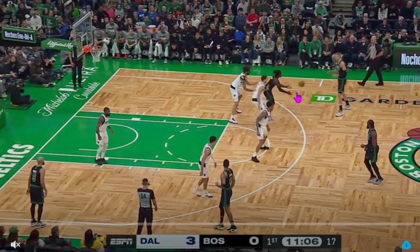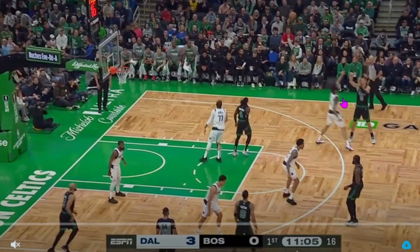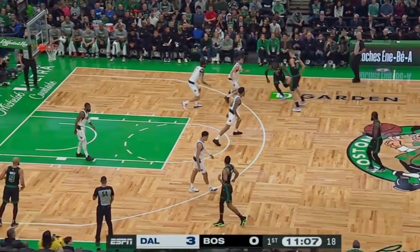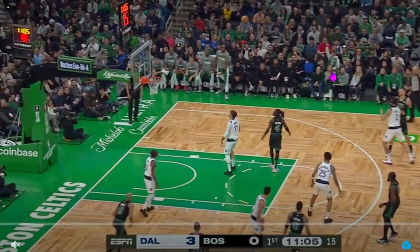Okay, so on this ball screen, what is Lively doing? Okay, he is very hesitant, staying in the paint, making sure Jrue Holiday doesn't have driving room. They're essentially leaving Porzingis and saying, we'll close out late. And Porzingis hits this one, but their philosophy, I believe, is going to be to sag off aggressively.